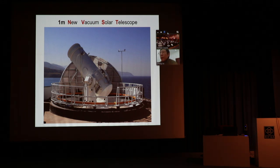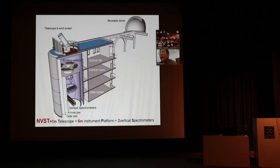Okay, the pure aperture of this telescope is 1 meter, and the telescope is a vacuum telescope. This is the whole structure of the building and the telescope. Beyond the telescope is a pool, here on the roof of our building, to cool the temperature and to keep the quite good, excellent local seeing.